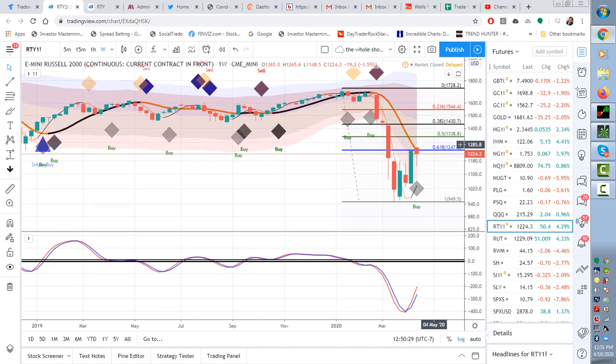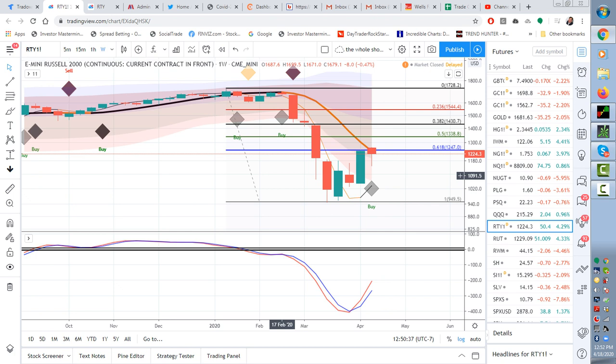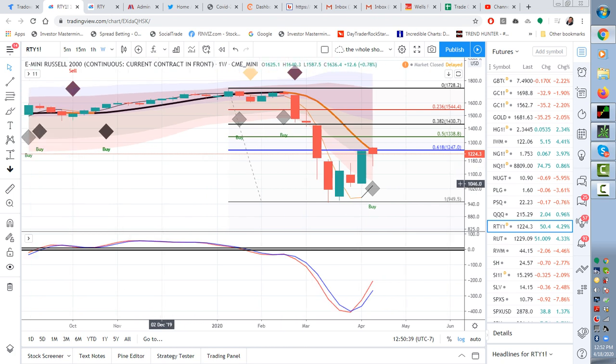Now, if it pushes up through here, then this is going to play catch up. But right now, it doesn't look so hot. So I thought I'd bring that to your attention, and a little food for thought. So I'm going to be looking to short the Russell 2000 next week if we get any follow through on this rejection of the fib line.